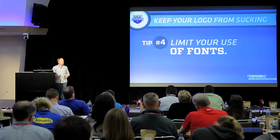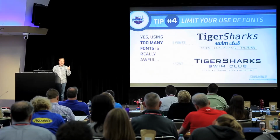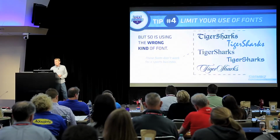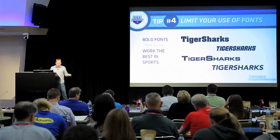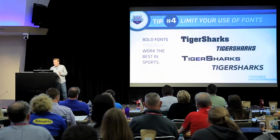Tip 4, limit your use of fonts. And we're not just talking about too many fonts being awful, because it is. It's awful. We got a 5-font text line built at the top and 1 font at the bottom. That simplifies things. Never use more than 2 fonts. But so is using the wrong kind of font. Don't do that. It makes us sad and it confuses your target audience. Bold fonts typically work the best in a sports context. All of those will work. Those will not. Good, bad, good.